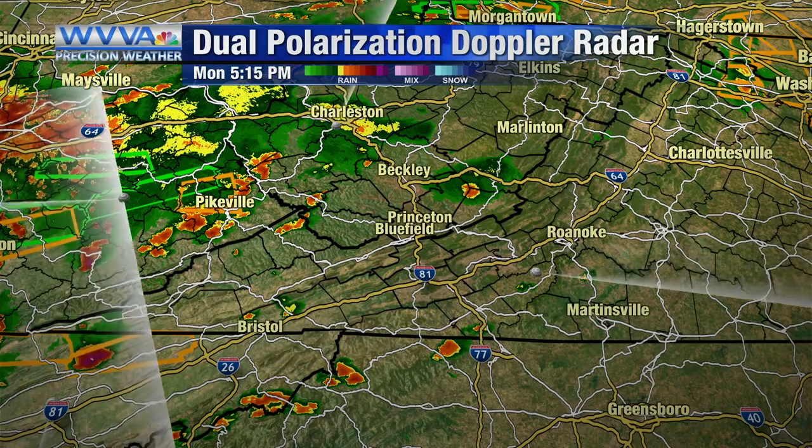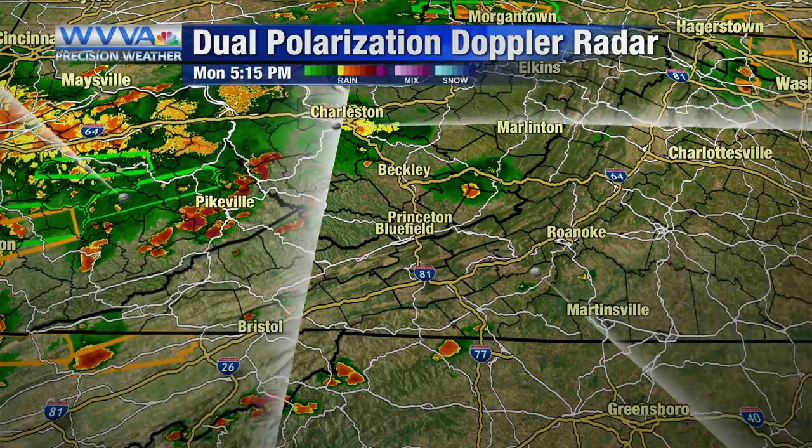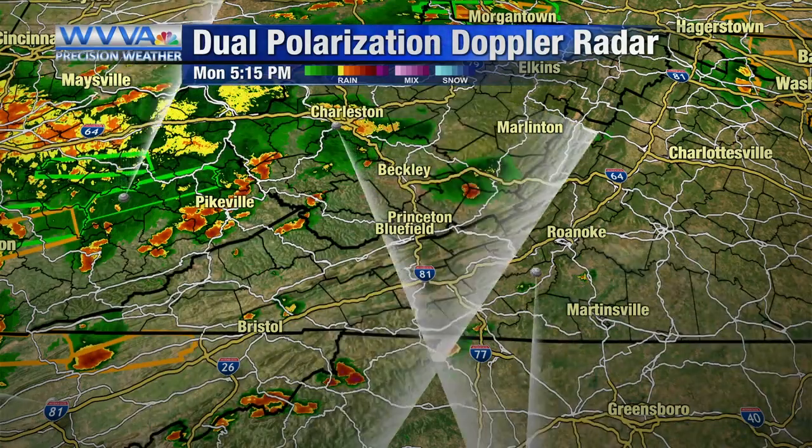Well, we are getting a little active this afternoon. A frontal system is getting ready to head through the area. Out ahead of this frontal system, we've got this warm and humid air. We've seen some showers and thunderstorms already today, and these will continue to pop up as the day goes on.